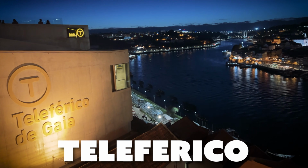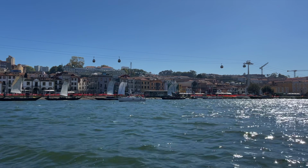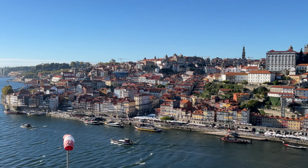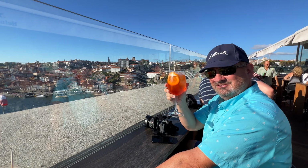And then once you're done strolling the waterfront, you can get on the Teleferico. It's just the cable car that goes up from the bottom of Gaia all the way to the top of the Dom Luís I Bridge. And you get some great views of the city from there. Yeah, and it's also a perfect place to have a pre-sunset aperitivo.